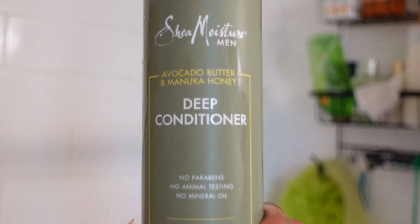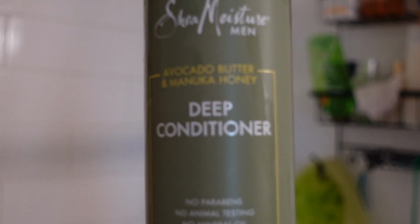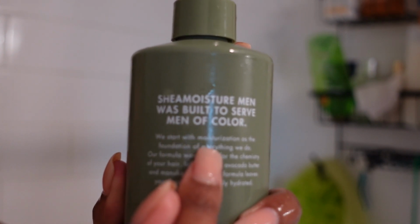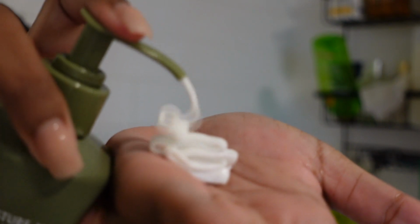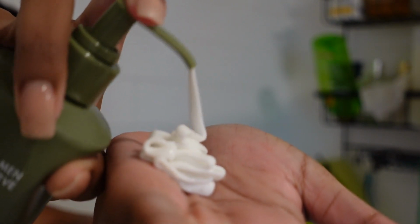Now I'm gonna deep condition. This says Shea Moisture Men was built to serve men of color. Well, you know what men of color and myself have in common? We got dry, curly hair. So yes, I'm gonna be using this men's deep conditioner.